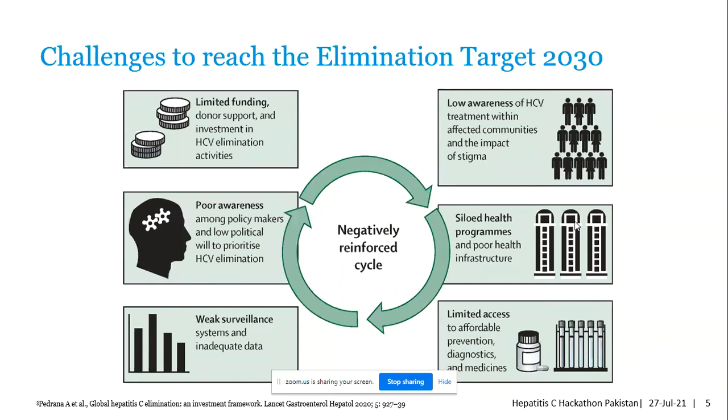Then, if we move over to the left, poor awareness and limited funding. Now this is really hinting at competing health priorities, right? For lack of a better word, we've seen COVID-19 really being prioritized in the last 2 years. We've had HCV diagnosis and treatment services, 60% of them being disrupted because of COVID-19. Right. And then, of course, we have limited funding.